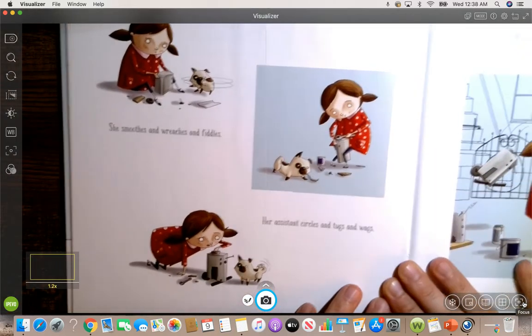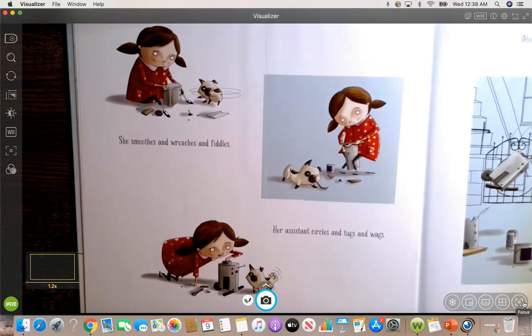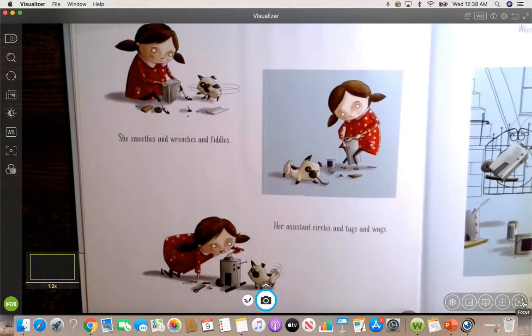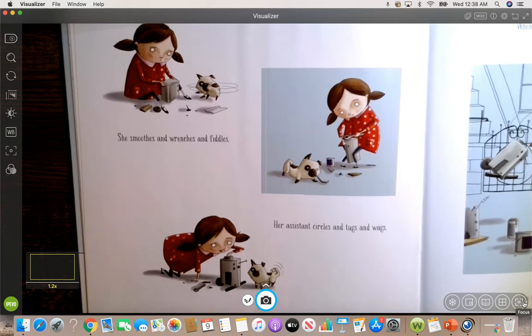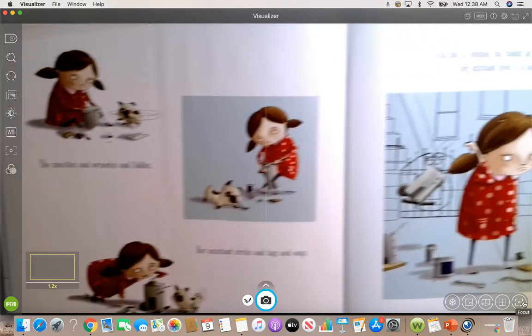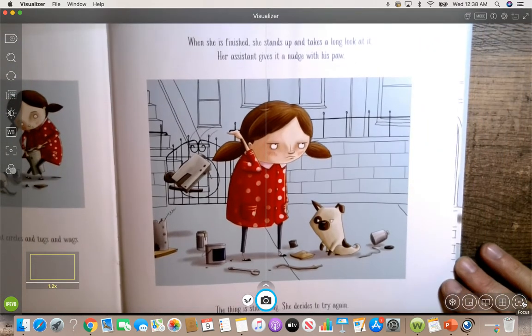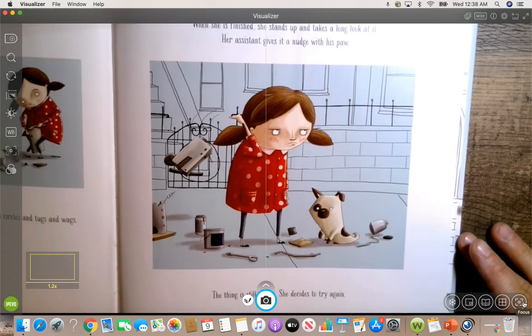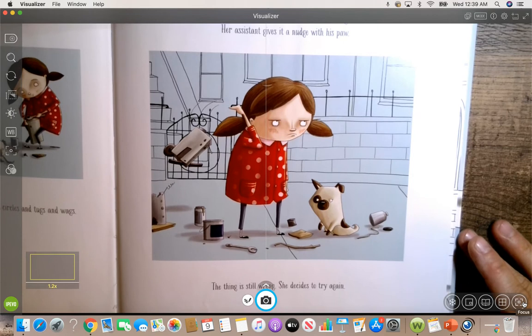She smooths and wrenches and fiddles. Her assistant circles and tugs and wags. When she is finished, she stands up and takes a long look at it. Her assistant gives it a nudge with his paw. The thing is still wrong. She decides to try it again.